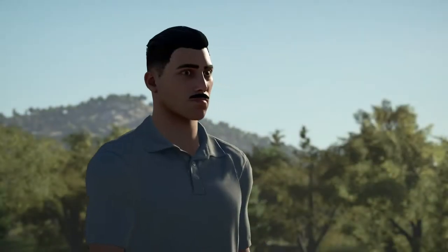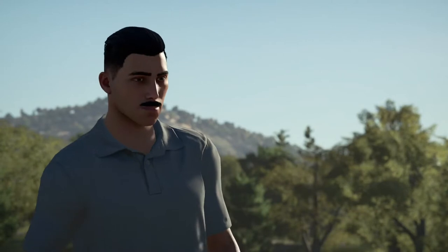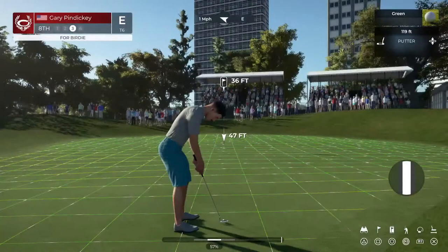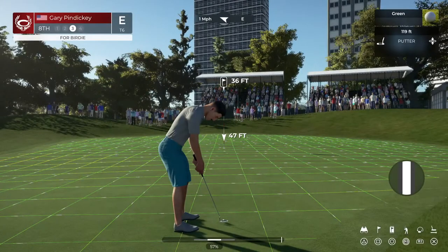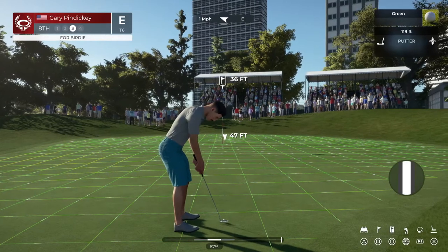Not a bad approach, that one. Not quite inside the birdie range, but you never know. Hole a long one, still counts. Outside chance of the birdie, but a 2-putt here is still good. This putt for inside the top five on the leaderboard.